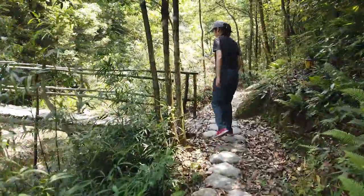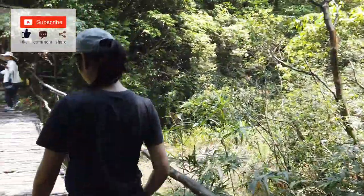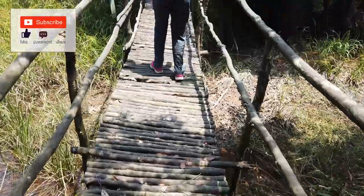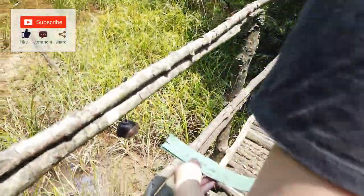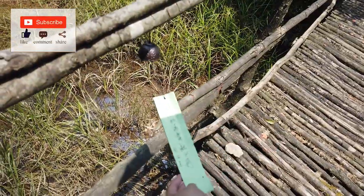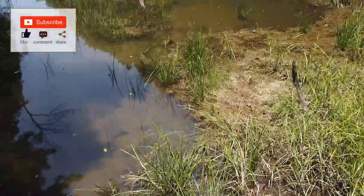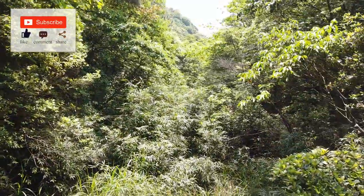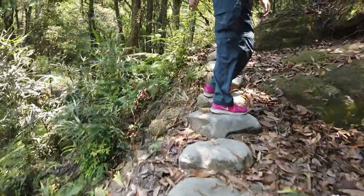So we're on a beautiful mountain path, crossing a brook. Look at the bridge. A bridge made with sticks. Seems pretty safe. I love this. Oh, the sound is so divine. If a bell rings in the forest and there's no one there to hear it, does it make a sound?